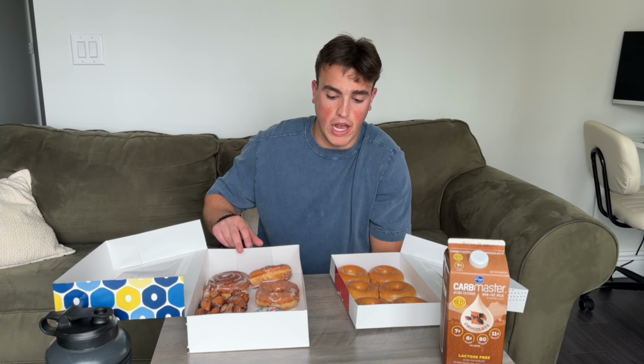So the Krispy Kremes are a little bit smaller. They are 200 calories per donut. Baskin donuts are a little bit bigger. They range from about 370 calories to 430 calories. So we'll just average that out to be 400 calories a donut. And then taking the average of both of these, it's about 300 calories per donut.